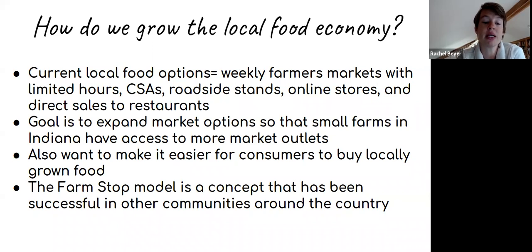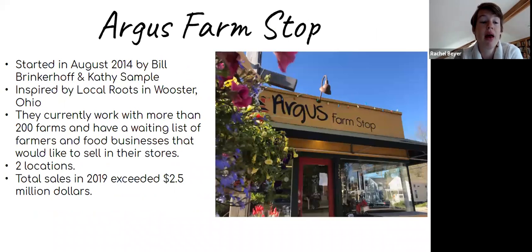And this farm stop model came up as a concept that's been successful in other communities around the country in increasing the amount of food that is spent by consumers on locally grown foods, and also increasing the number of farms and farmers in the community. And in particular, I actually used to run a farm in Ann Arbor. And a friend of mine from there connected me with the Argus Farm Stop, which is a very successful farm stop there in Ann Arbor. I mentioned they were inspired by the Local Roots in Wooster, Ohio. I think they've been around since 2014, and they currently work with over 200 farms, have a waiting list of vendors who want to be selling through their 2 locations. And they're currently selling millions of dollars of local food every year, and it's growing year after year.